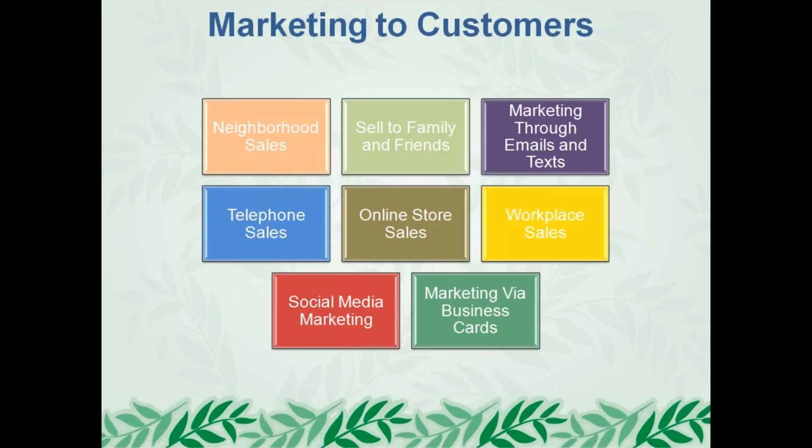Social media marketing: our girls 13 and older can post on their own pages, or parents and guardians can get that information out there for our younger girls. Sometimes social media will reach some other people who maybe you don't see on a regular basis, but who might like to support a Girl Scout through this program.